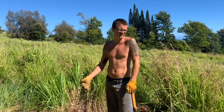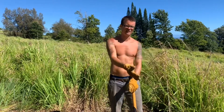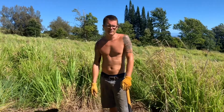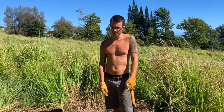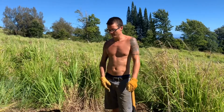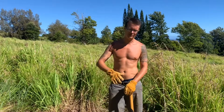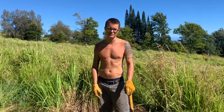I can clear about one path section and one section like this in a day, in a few hours, and then the hot tropical sun kicks in and I gotta go sit in the shade for a while. But a little bit at a time, we'll be snaking our way through here, and over time we'll be doing some update videos, and we'll see this canopy grow and see this entire space transform. It's going to be really cool.